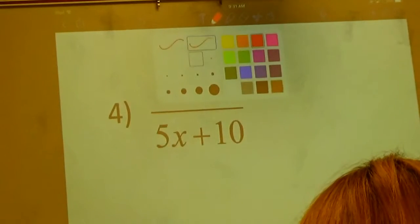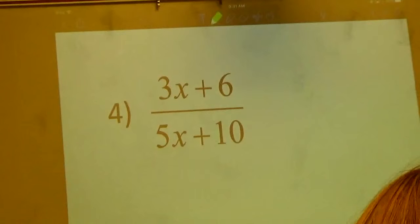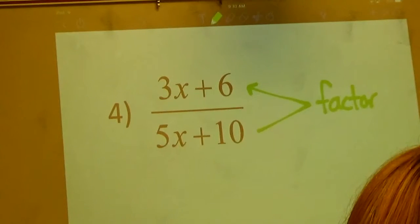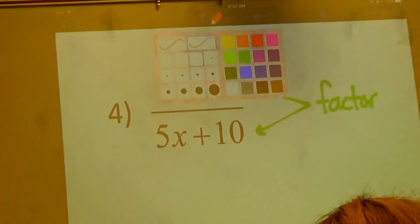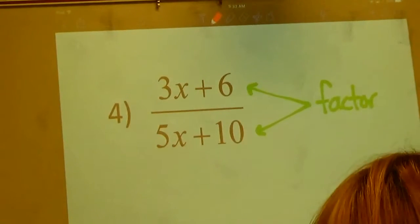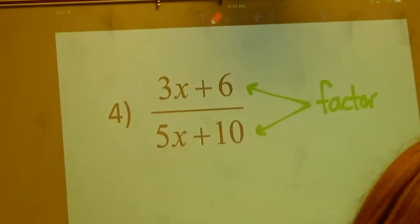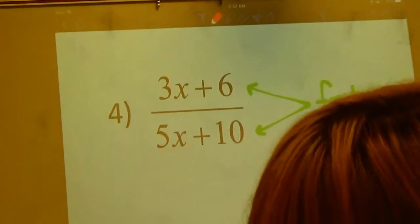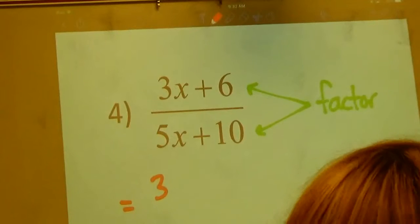Alright, 4 is the same thing. We're factoring the top and bottom, right? So if I factor the top, what can I factor out of the top? Can I factor out an x? Does the 6 have an x with it? Nope, I can't factor out an x. Can I factor out a number? Yeah. I'm doing the top. 3. I can pull out a 3.